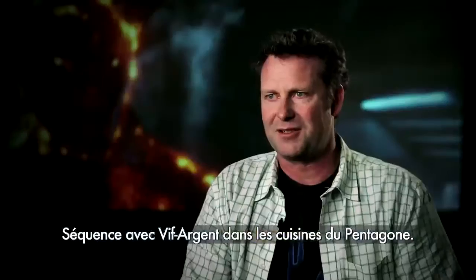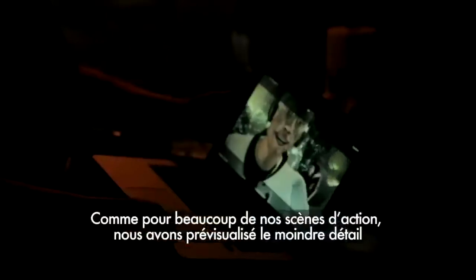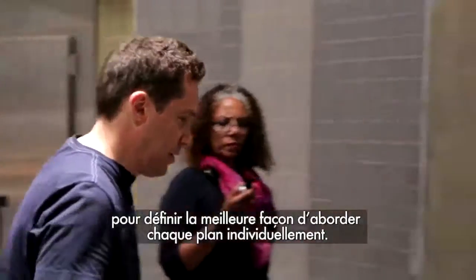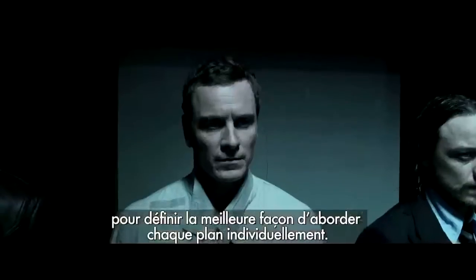Quiksilver's Pentagon kitchen sequence. As with many of our big action sequences, we pre-visualized everything to a very high level so we could figure out exactly how we needed to tackle each shot individually.